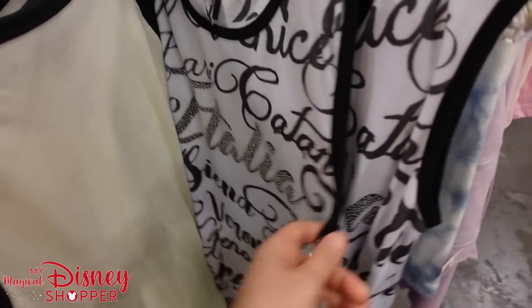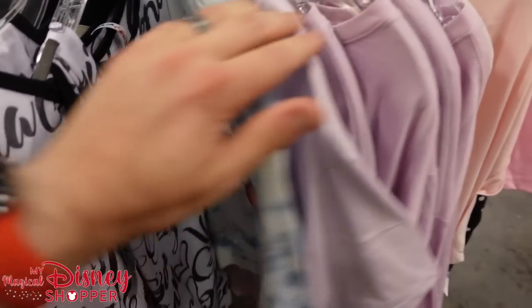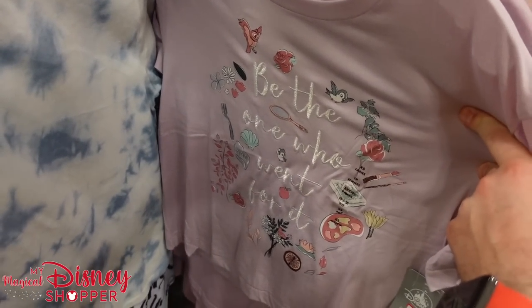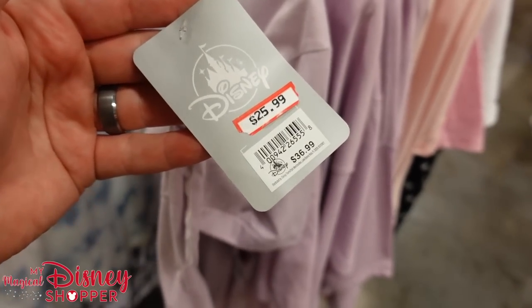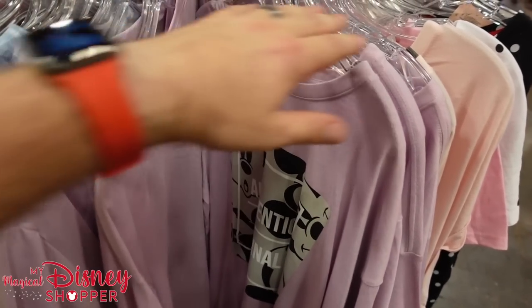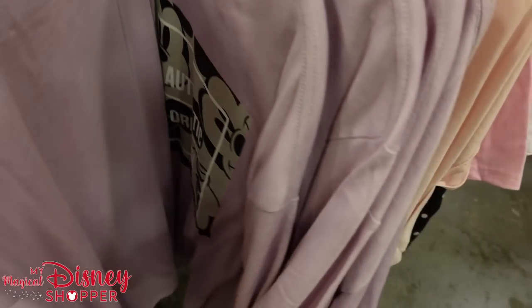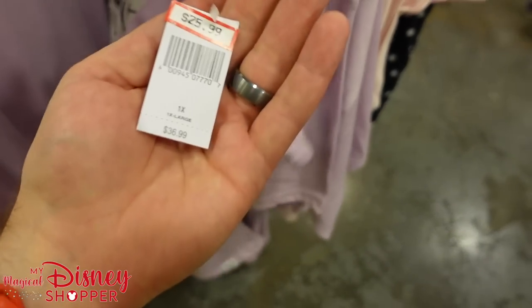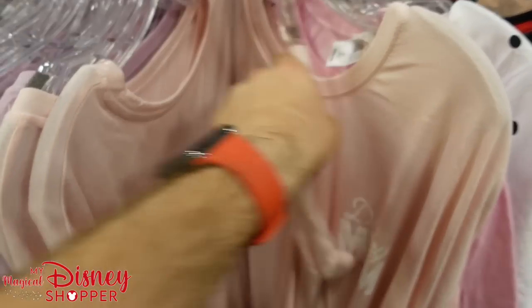Another Italy shirt here, just mediums for $20.99. Then there's that Lissa's Love shirt again. Be the one who went for it. Great shirt for $25.99. Not as big of a discount, extra small, small. And then authentic original with Mickey Mouse. I love that color. They are $25.99. We have 1X, 2X, and 3X in that shirt.